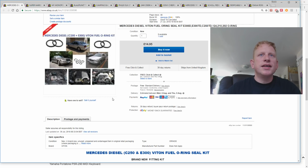This is a kit of little O-rings I actually make up myself. I buy them in bulk and then I make up a set, because I actually own one of these cars and I had to build a set up myself. So I decided to make the set and sell it on eBay. I've been selling these for, it's got to be getting on for 6 or 7 years now, at $14.95 with free first class postage. And they do sell well. They probably sell once a month. I sell one of them. But yeah, I'm pleased with that.